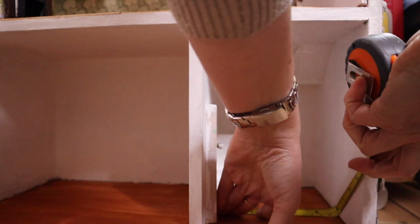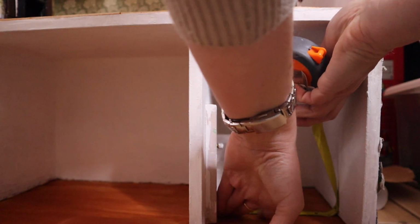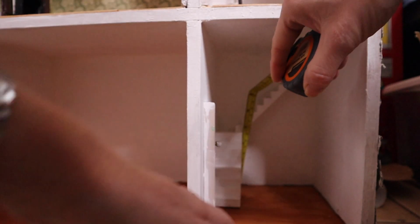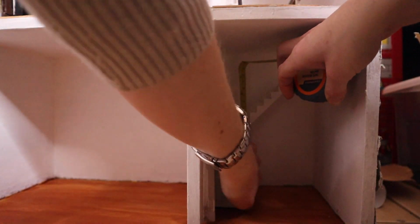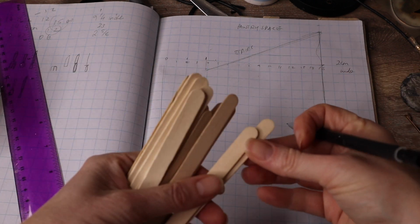As I've learnt through my reading, Victorian pantries were often in little nooks and under staircases. I first measure the area, recording its length, width and depth, and then on grid paper I draw the area to scale.